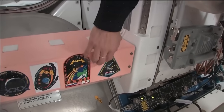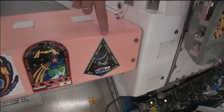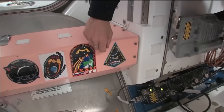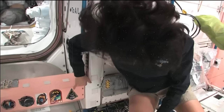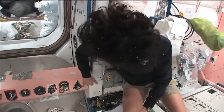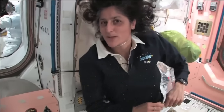Oh, one thing we need to show you is our patches here. While we've been up here, we were Expedition 32 first, and then just recently we're leaving Expedition 33, and there's all the crew members who are up here with us right now: myself, Yuri Malenchenko, Aki Hoshide, if you can read Japanese, Yevgeny Tarelkin, if you can read Russian, Oleg Novitskiy, and Kevin Ford, who just took over as the commander of the space station and will be the commander for the next couple months. And he, by the way, is behind the camera right now. So you can say, hi, Kevin.